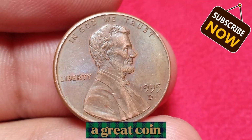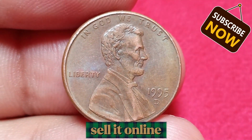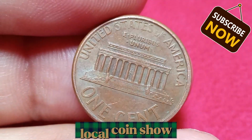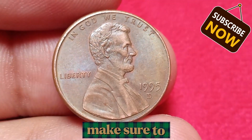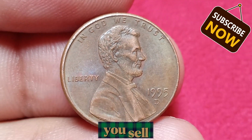So, you found a great coin. What next? You can get it graded by PCGS or NGC. Sell it online via eBay or coin marketplaces. Take it to a coin dealer or attend a local coin show. Join a Facebook coin group or Reddit community to connect with other collectors and buyers. Make sure to compare prices, check past auctions, and always get multiple opinions before you sell.